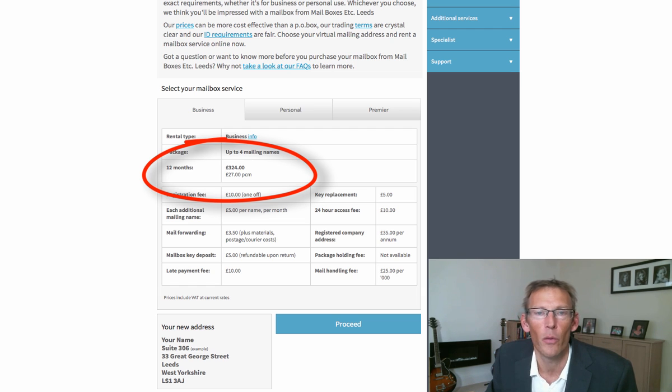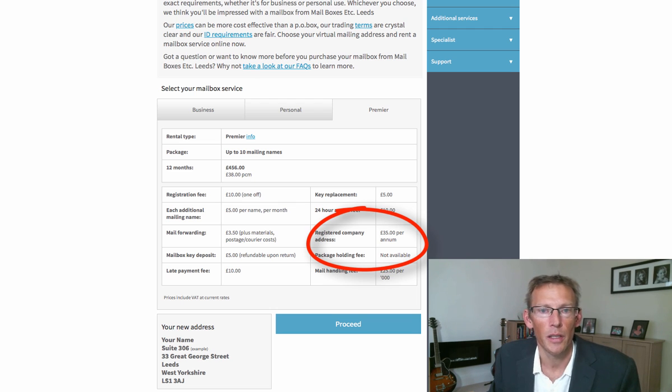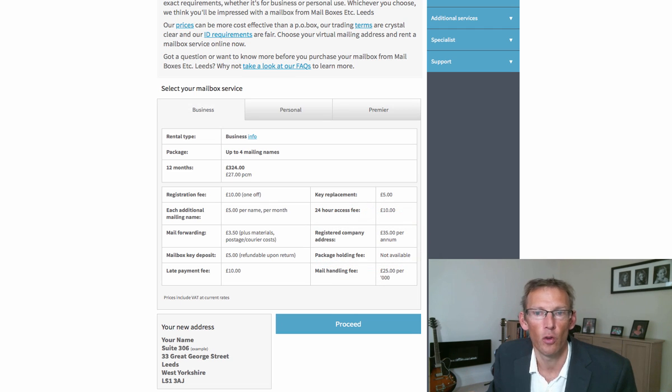It's actually a bit more if we go for the Premier version. It's up to £38 per calendar month, £456. Not only that, there are optional extras as well. If you look down the optional extras, you can see that they offer a registered company address at £35 per year in addition. So if a company wanted to use Mailboxes, etc., to act as their registered office, it would cost them at least £324 plus £35.